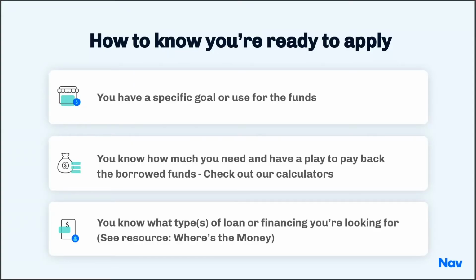So, how do you know when you're ready to apply? Basically, you need to have a specific reason for borrowing. In fact, if you're looking for a small business loan, the first question I think you should ask is, what am I borrowing for? What is my loan purpose? Because that's going to help you answer a lot of other questions like, how much should I borrow? What kind of interest rate can I afford? What type of term makes sense?